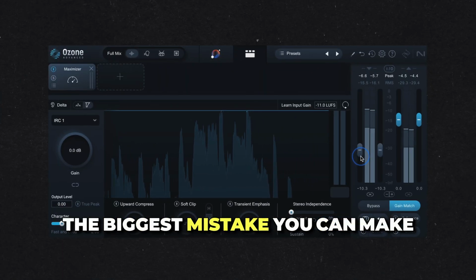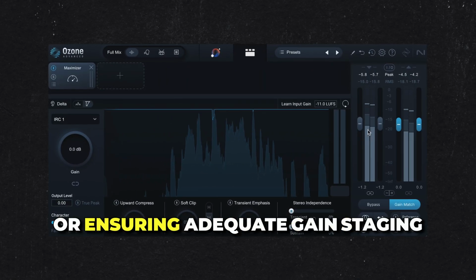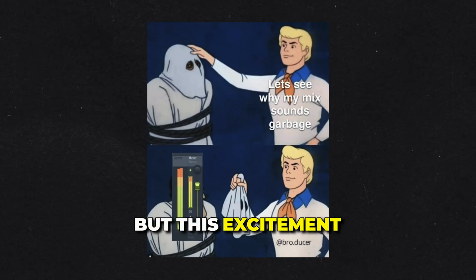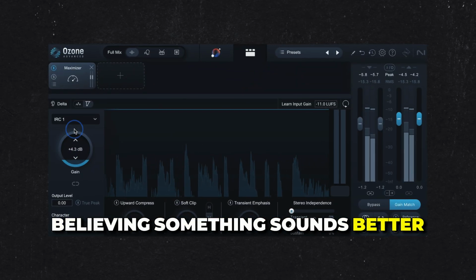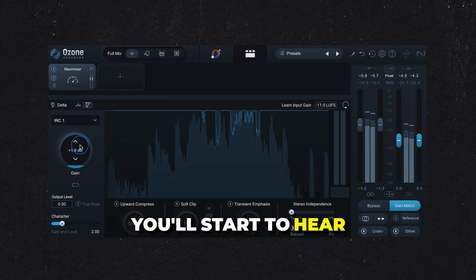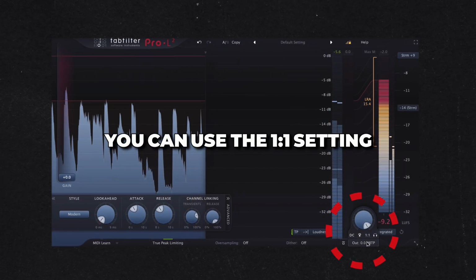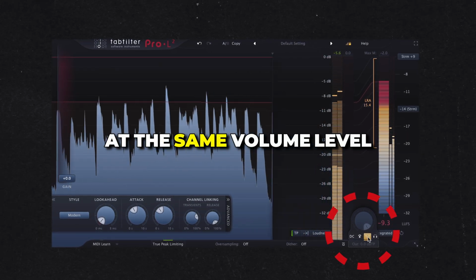The biggest mistake you can make when setting a limiter is not using equal loudness controls or ensuring adequate gain staging during monitoring. We all get excited by the increase in loudness from limiting, but this excitement often tricks our ears with loudness bias, believing something sounds better simply because it's louder. By making this one adjustment, you'll start to hear how much life the limiter takes out of your tracks when it's pushed too hard. In Pro L, you can use the 1:1 setting, which automatically reduces the gain to keep the signal at the same volume level.